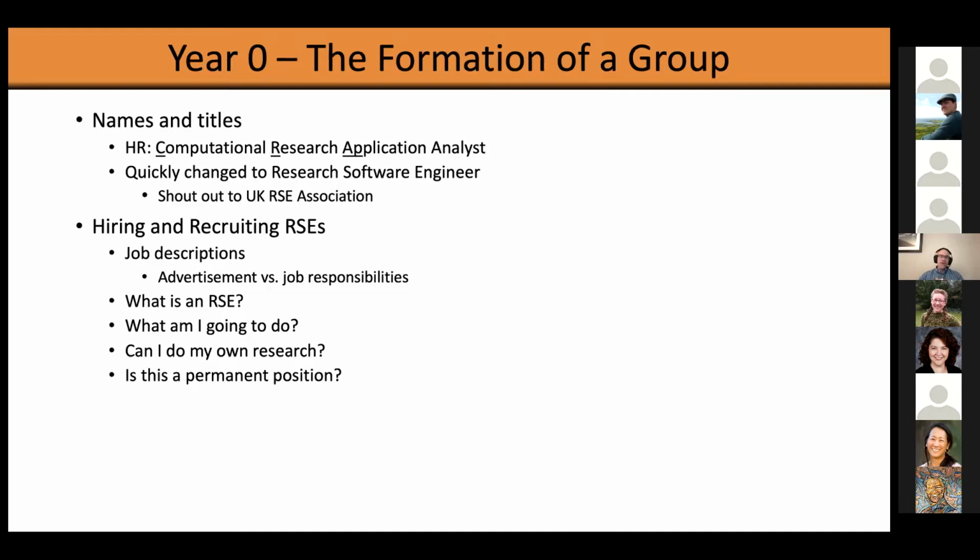I have to give credit to the UK Association. As we were trying to come up with names, it became a really clear and obvious choice. This is exactly what we were trying to do. The name fits so well, and kind of the rest is history. But had that group not existed, I don't think we'd still be at CRAP analyst, but we might not have settled on research software engineer, which has been an absolute blessing to the group to have this name to go around.